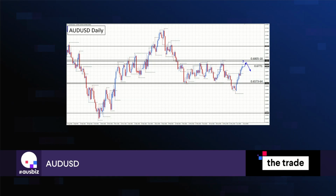So up at the top of the range there, 68.05 to 18. What will price do up there? Are we going to now form maybe a triple top area, or are we moving up and through? So that's the level to watch for traders as we head through the week. Are we holding up there?